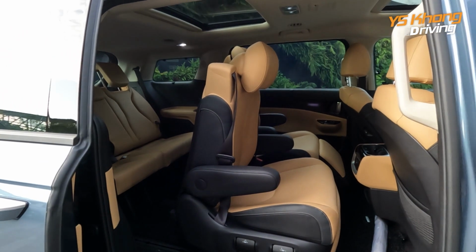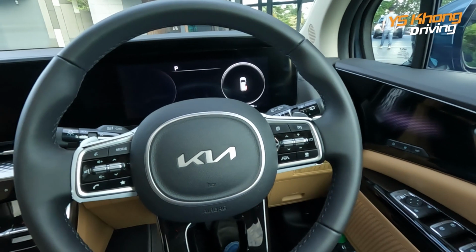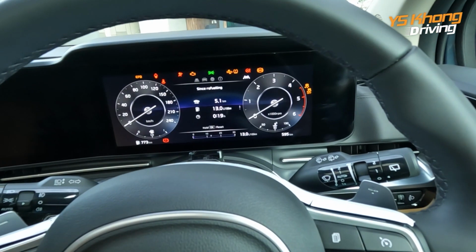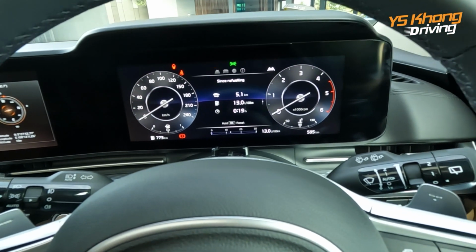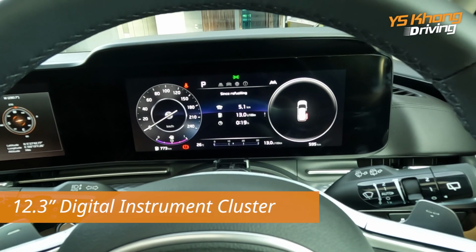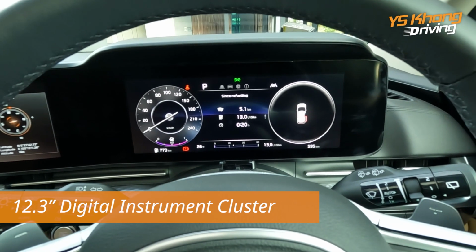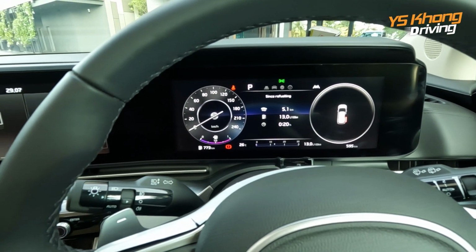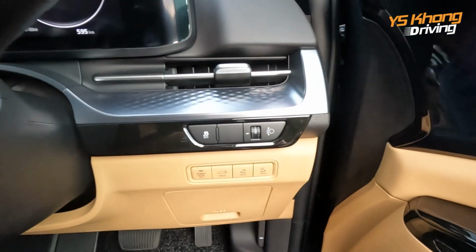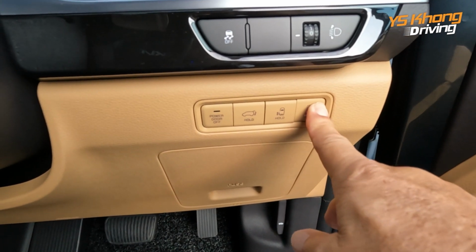Okay, so before we go to the back, let's get into the car. Close the door and we are going to be greeted by the car. Okay, so this is the instrument panel, and something tells me the rear door is open, but never mind. And let's close the door. Yep, there's a button here that allows me to close the door. You must press and hold.